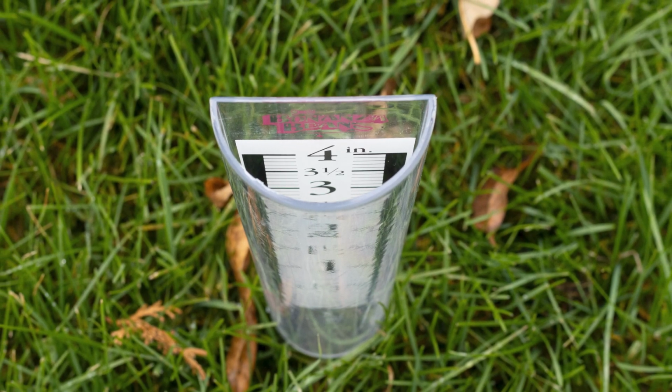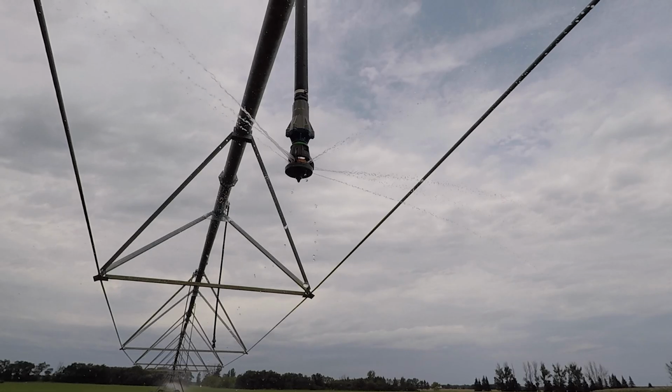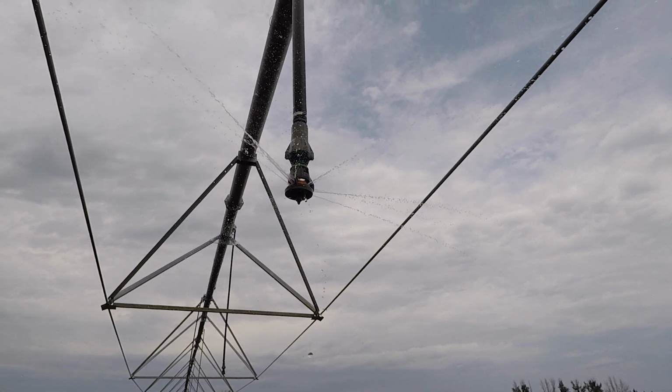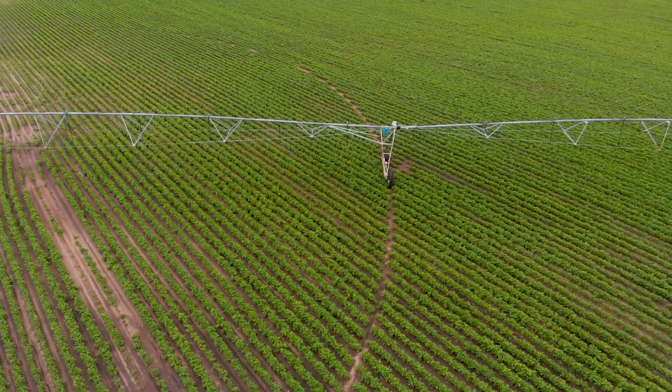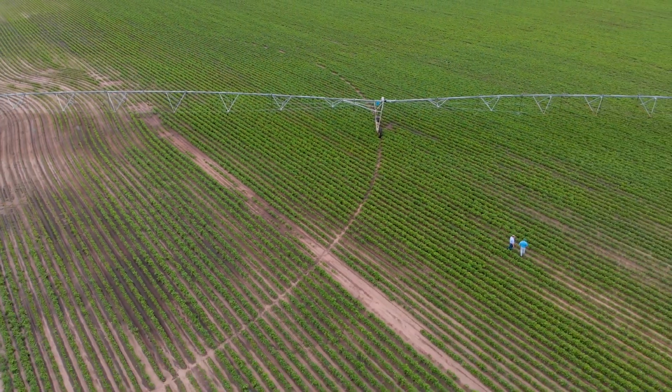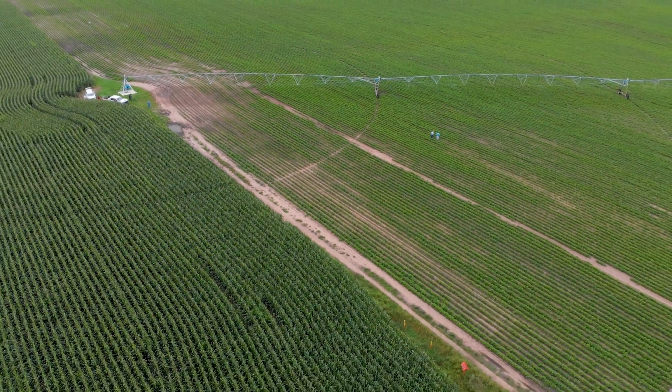But the rain gauges are probably the most common thing that I use. We have done demonstrations here. Like a uniformity test? Yes. There's not a standard drop nozzle. There's many different variations of sprinklers for these systems, depending on your geography, where you're located, predominant winds, how open your field is. It can change the recommended drop nozzle for your system.